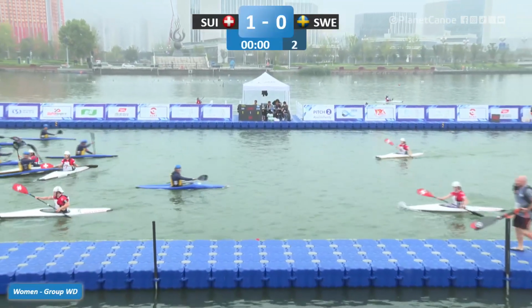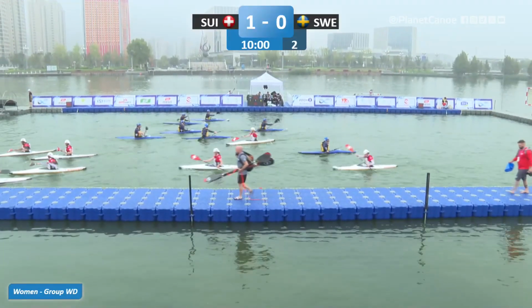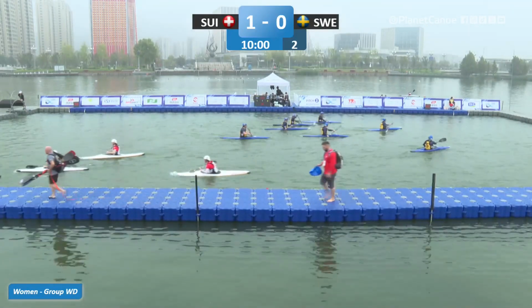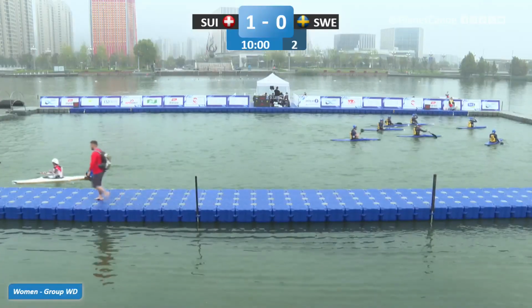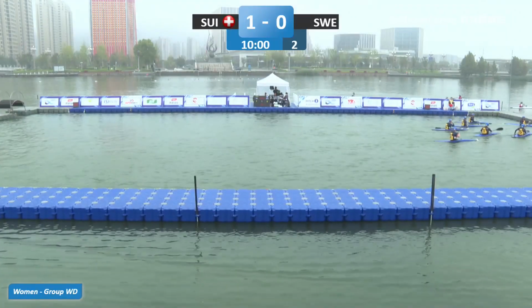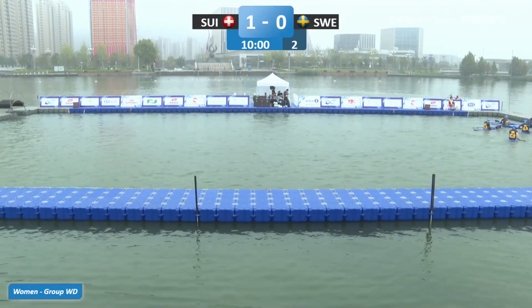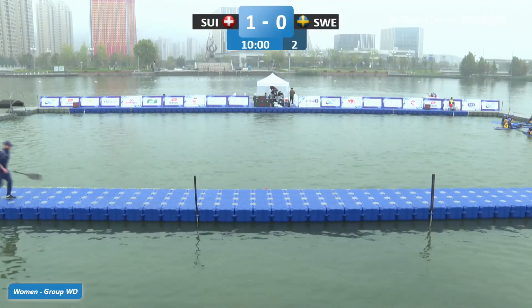If I had to call the difference in styles, patient, slow build-up from Sweden. Gets them up the other end, tried to get a shot away, but not really cleared the Swiss defence. Swiss have relied on a fast break. They've had 2 or 3 chances that they could have put away, but just one of them walked into the net. And so we have it poised on a knife edge, this senior women's game, the final one of Group D, between the Swiss women and the Swedish women.